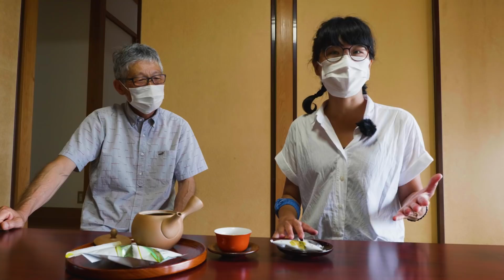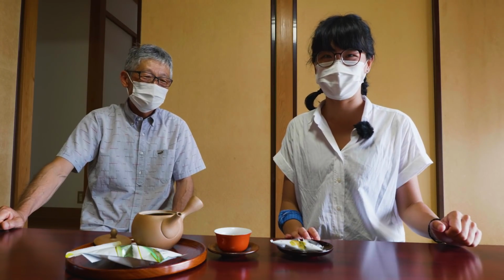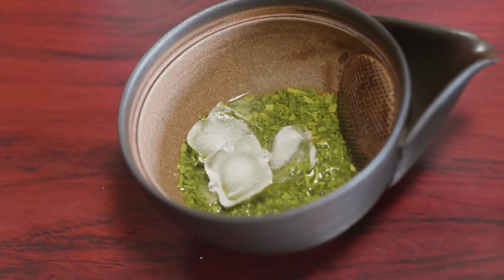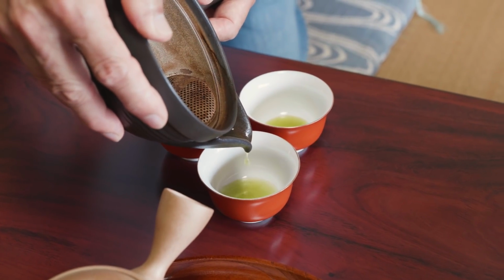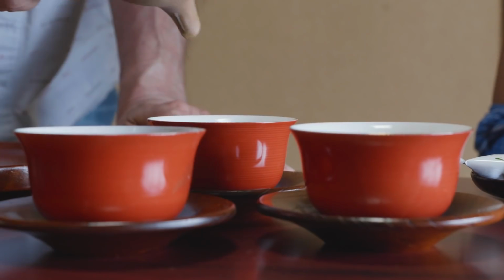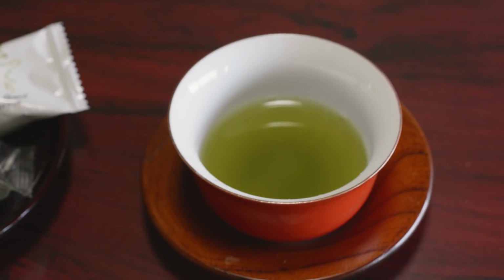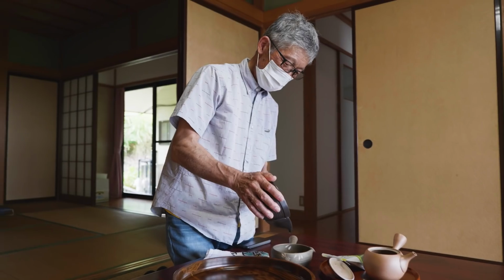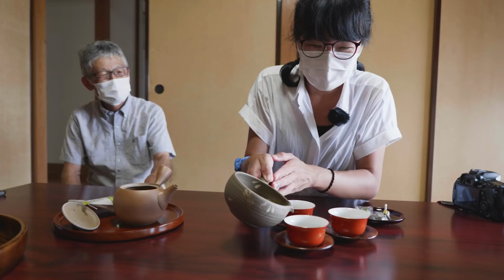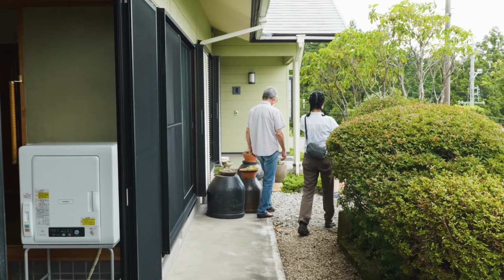So after picking some tea leaves at Sugimoto-san's tea farm, he's gonna teach me how to brew some tea. We start off with tea brewed with only ice cubes since it is a warm day, then move on to brewing tea with hot water to taste the difference. The ice-brewed tea had a strong complex flavor profile, which was rich with umami, both savory and fresh at the same time, while the hot tea brought out the fragrance of the tea leaves and had a sweeter flavor.